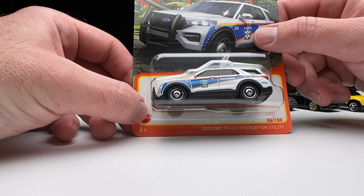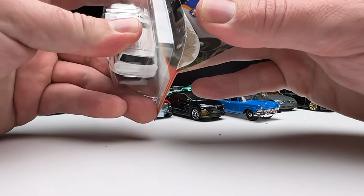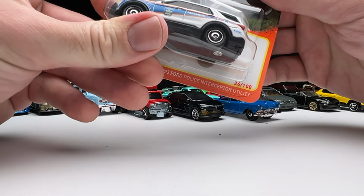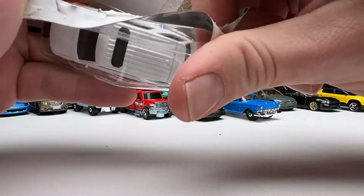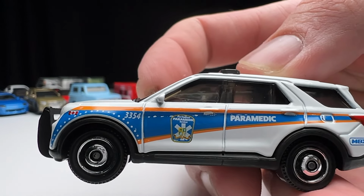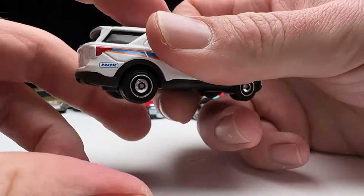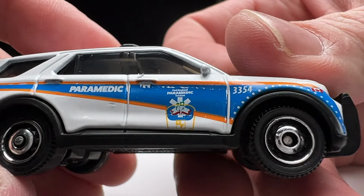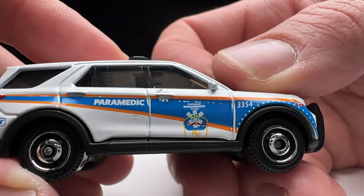This is the 2023 Ford Police Interceptor Utility in a paramedic of some sort. Put it open here. So another like emergency vehicle. What does that say? Ford. I don't know. I can't read it.